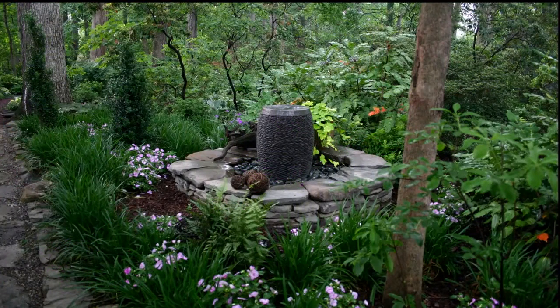Our destination is a disappearing fountain, which is incredibly easy to install. I was amazed. Just being sure that it's on firm foundation, and rather than digging down for this, we didn't dig down. We came up, because I wanted to be able to sit on this, number one.